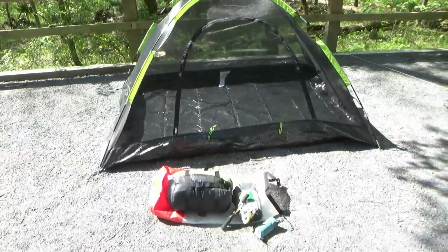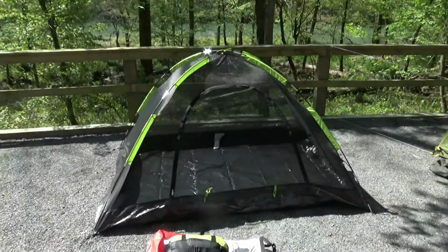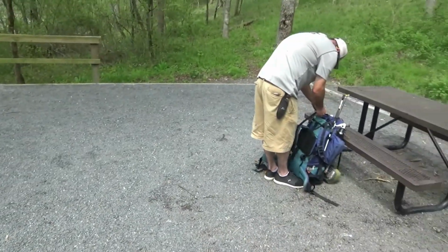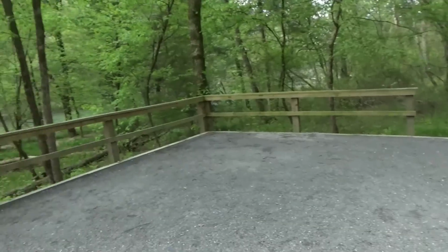So anyways, I just wanted to show you some of the gear and give you a quick review. We've got our stuff packed up, getting ready to hit the trail again.